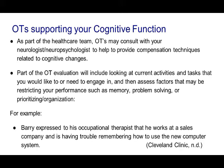Barry expresses to his OT that he works at a sales company and is having trouble remembering how to use his new computer system. An occupational therapist would then be able to complete their evaluation and take this into consideration. A goal for Barry could be the utilization of a reminder system to help him remember how to use the computer program at work.